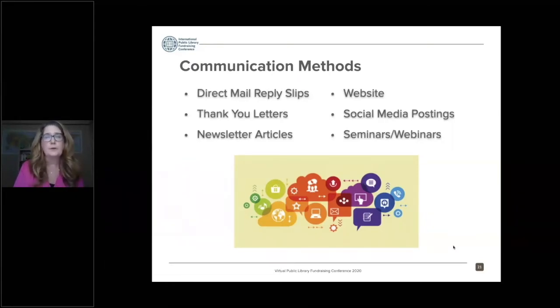We have a photo of the donor. We talk about who they were, why the library was important to them. We always list out the members of our Literary Legends Society. And so that's just another way to remind people that it is an option for them.